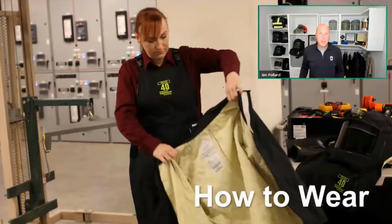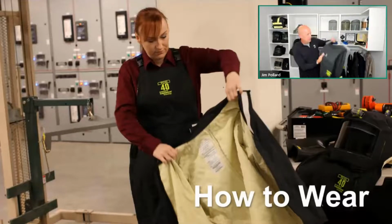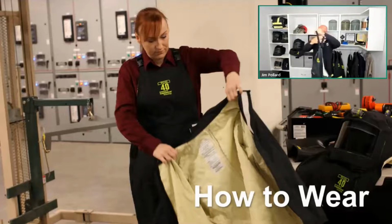When you're training your workers, ensure that you teach them how to wear the PPE. This is called donning, and then taking it off is doffing. So here's an example of some bib overalls. The bibs have suspenders on them. I would recommend that you keep the suspenders done up, the buckles done up at the front.